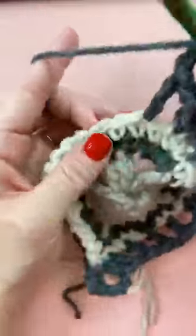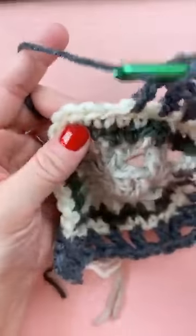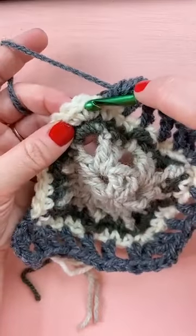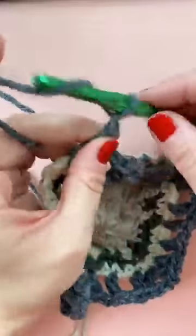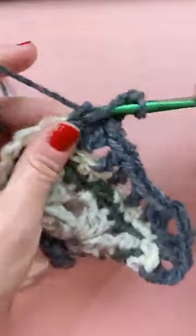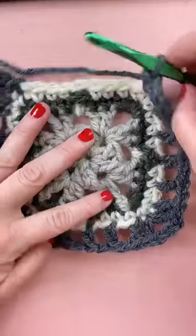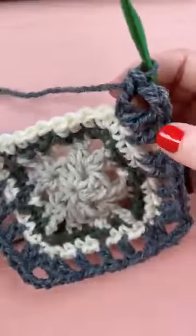That's 1, 2, 3, and 4. And we are back to right at that center stitch to work our corner. Double crochet, chain 3, and double crochet. So now we just have to finish this last side, which is back to the star.